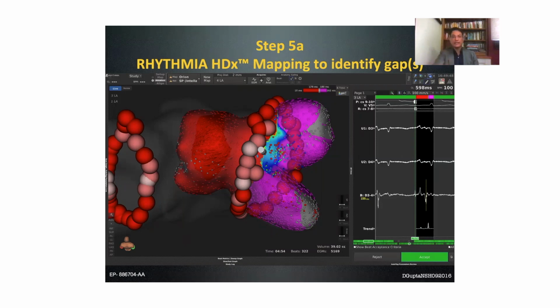In this particular case, the gaps were on the posterior carina, which again, not surprising, because remember, this is where the esophagus was, so the quality of the lesions was less good because I didn't burn for too long. And so the impedance drops were less as well. So we had a gap here quite clearly, and you can see closely split potentials here. And it took just a single RF application here to eradicate this connection.